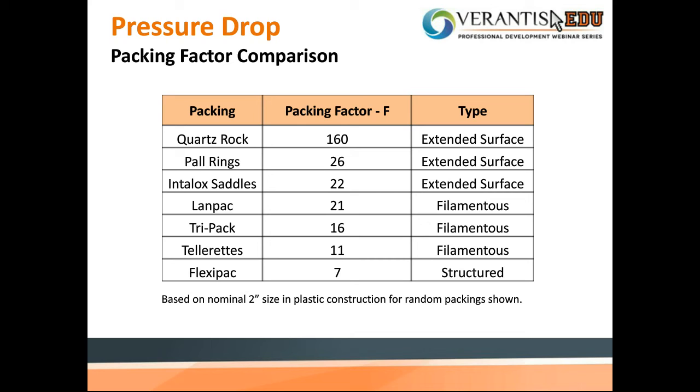So I guess it would be simple to assume, if we're looking at a table like this, that the best way to select a packing would just be to pick whatever has the lowest packing factor. But we do have to consider the other side of this, which is the efficiency and performance of the packing as related to the contact area produced by the particular packing style that you're using.